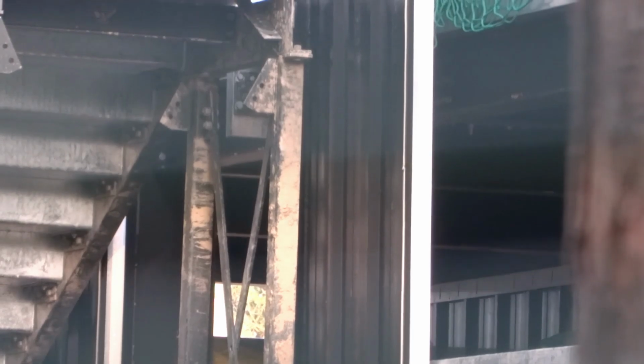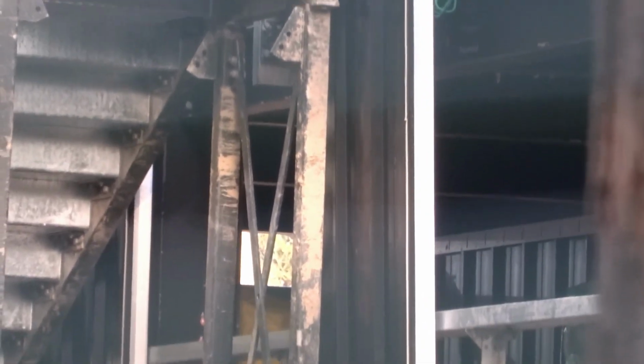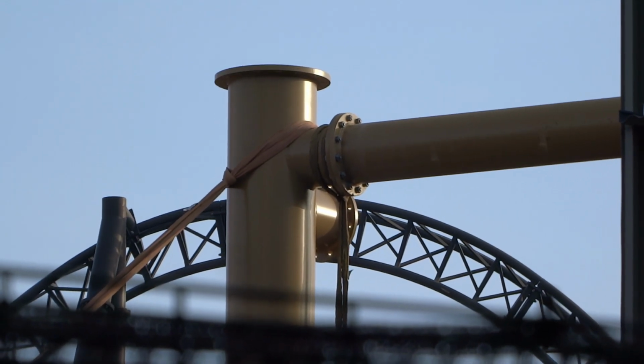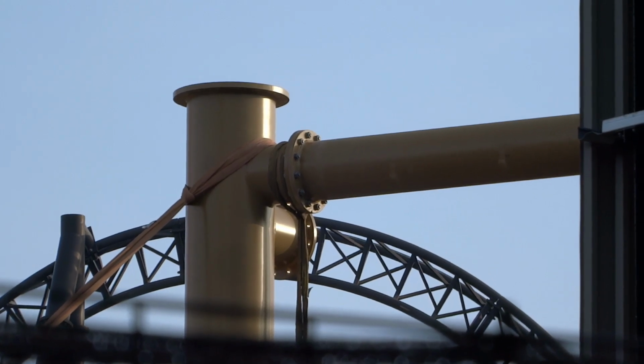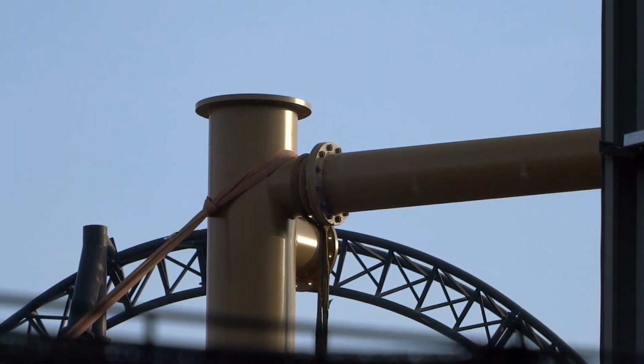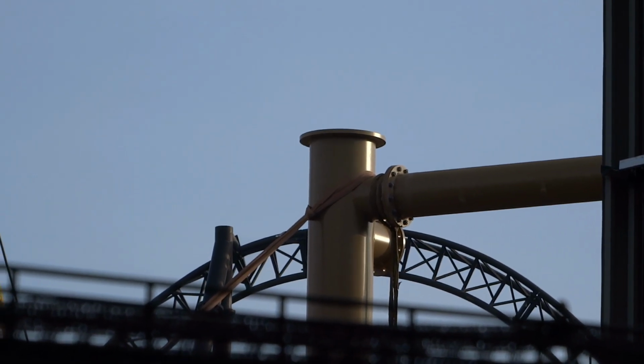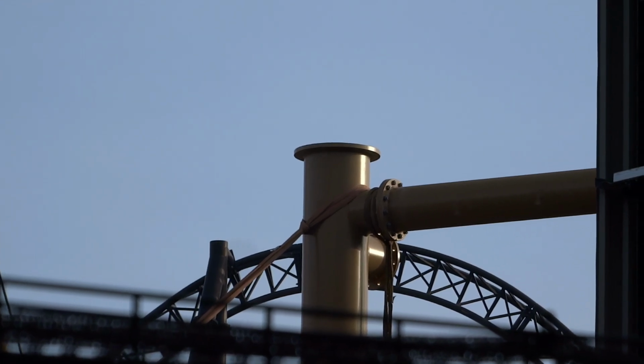Panels are going on the side of the station this side, so it won't be long until we can't see what's going on underneath the station. Another support heading from left over to the station. I think there's a lot more supports to go in today.